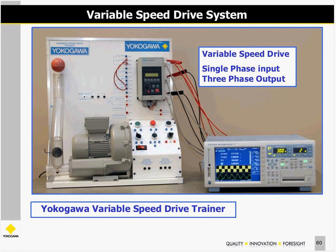Here's another one of our variable speed drive trainers that we use. This is a PWM motor drive that brings a single-phase AC in. I've got my 3-phase AC out, voltage and current. It's a small system, only draws a few amps. And we've got a bunch of taps that we can look at various parts of the signal. But this drive then is running this induction motor.